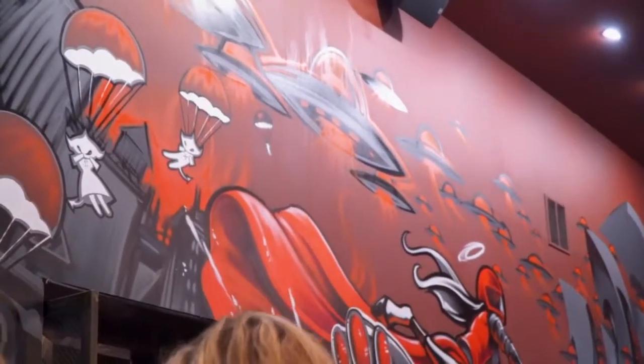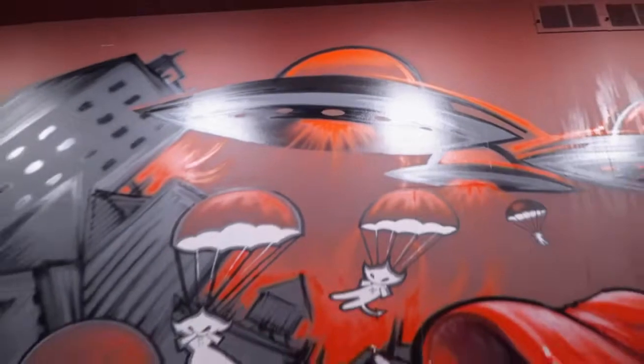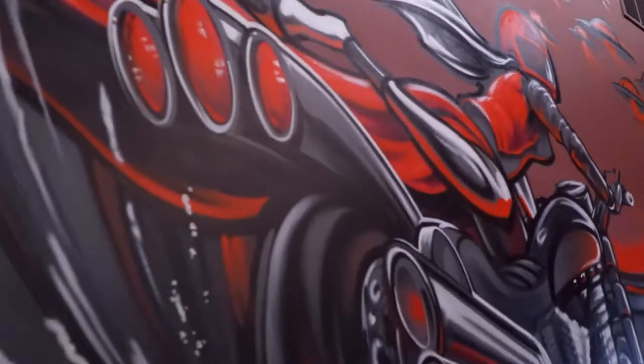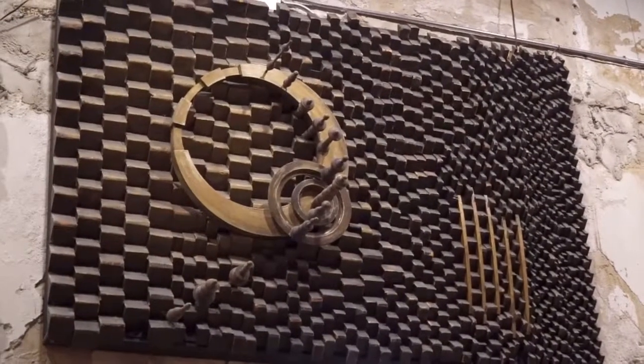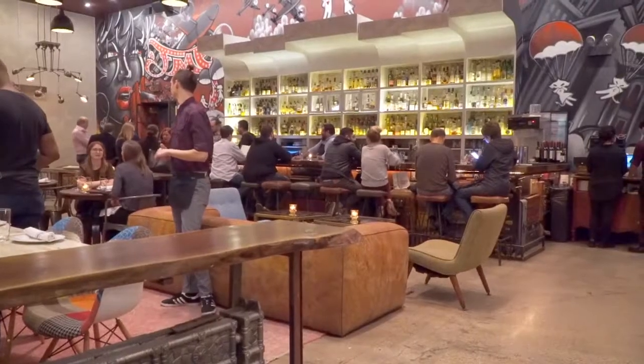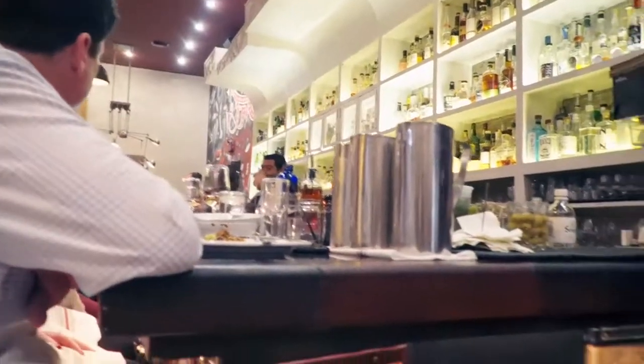Me and my wife, I made her switch seats so that I could look at the artwork. That alien mural is very cool. It's red and super bright. There's art everywhere. There's something to look at literally everywhere you turn, which is nice too because it brings up a lot of conversation. I love the bar made out of vintage suitcases. That is the coolest idea ever.